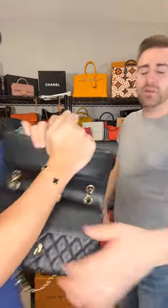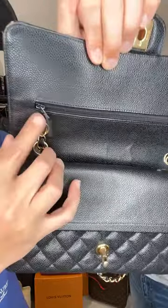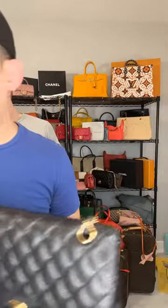What are you referring to? Or maybe inside? No, there's no zipper inside. I know what you're saying, but the white one shouldn't have a CC on it. It should be a leather tab. It's not supposed to be a CC. It's so cute.